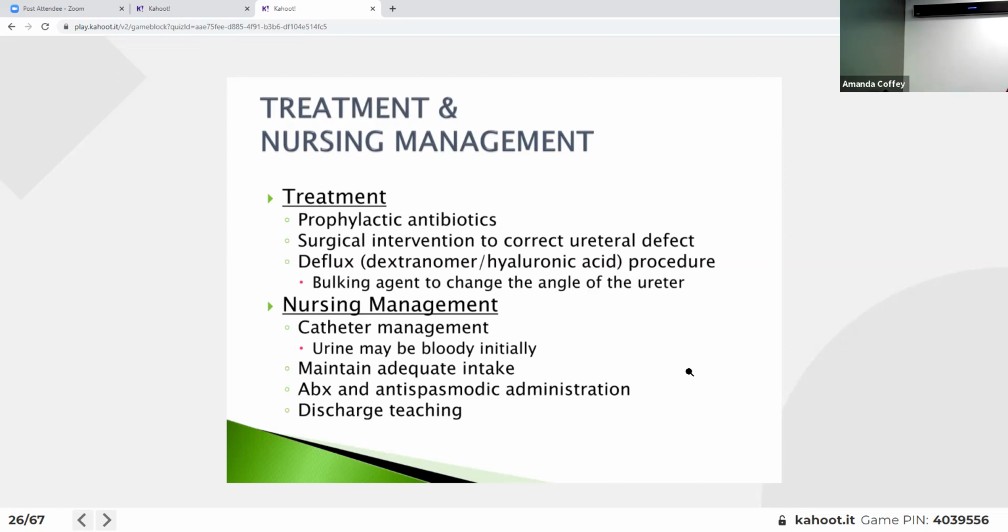So when are we going to discharge? When we go to discharge, usually you're going to do removal of the catheter and make sure they can void before they go. You're going to teach about the antibiotics administration.